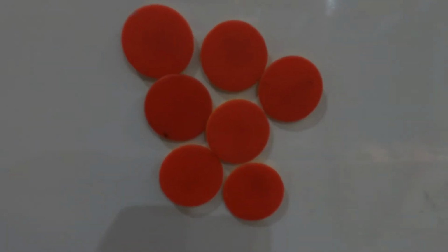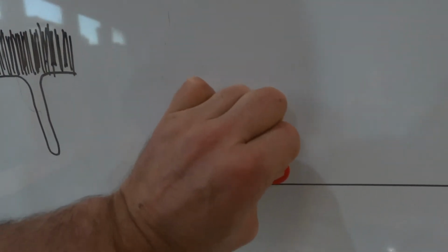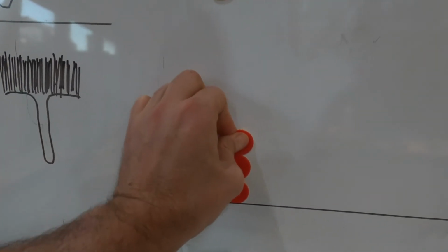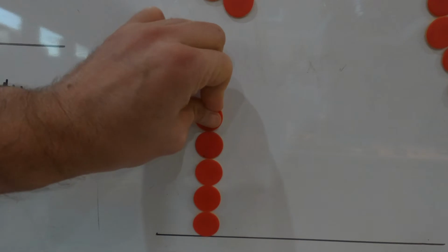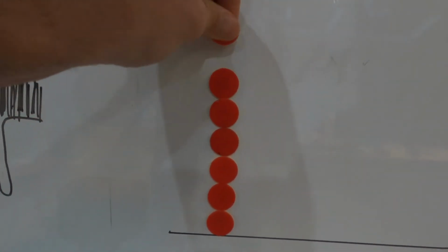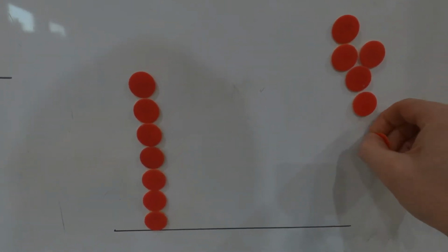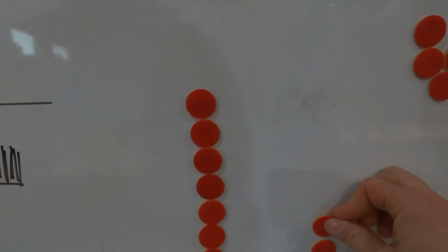Remember, it's quite tricky to count when they're all together. What can we do? I know. I'm going to put them in a nice straight line. Let's put them in a line. Let's see. So I'm going to build a nice straight tower, like this. How many's there? You counting them? There we go. That's that tower. Up, up, up, up, up, up. And let's make this one into a tower. How will we know which one has more? Which tower will have more? How will we know?